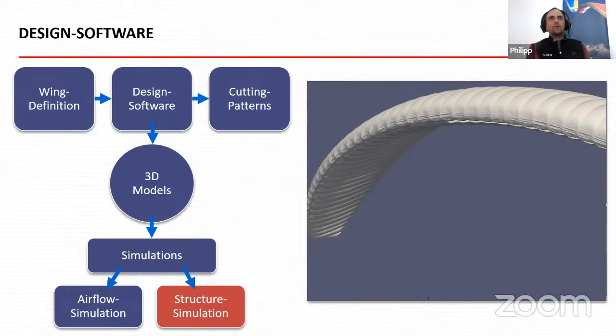And that's considered. But there is a paragliding manufacturer which would not consider the orientation of the cloth. So that's really basic.